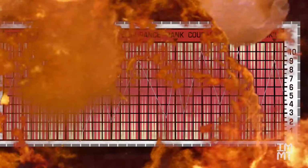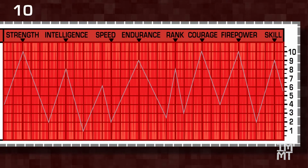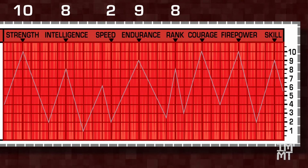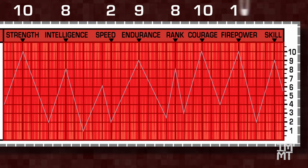Let's take a look at his scores over here. He's got a strength of 10, not a surprise since he can lift 70,000 tons, according to his bio. An intelligence of 8, so he's pretty smart. Speed of 2, so he's not getting anywhere very quickly. Endurance 9. A rank of 8, so he ranks pretty high up there with the others. Courage of 10. Firepower definitely of 10, even with the atomic clock cannons, and a skill of 9.